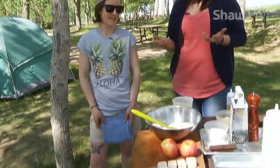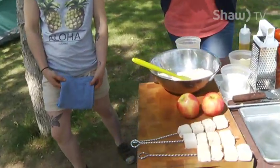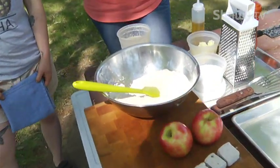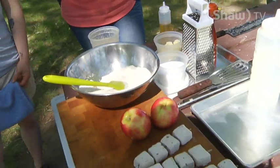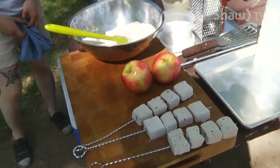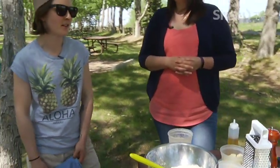All right, so we're going to do a graham cracker pancake. Yes. The dry mixture is a flour blend to keep it simple. Baking powder, baking soda, salt. When people say graham cracker, graham flour is whole wheat flour. Graham crackers are made out of whole wheat flour. So there are no crushed-up graham crackers in there. It's from scratch. Graham flour, which is really just whole wheat flour.